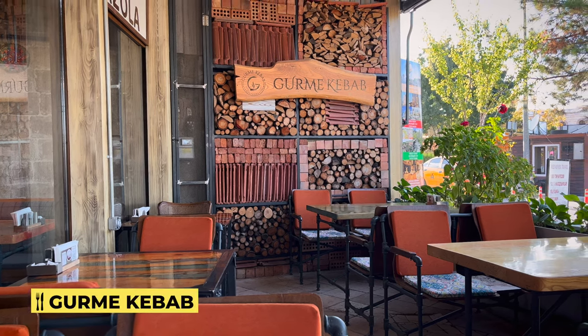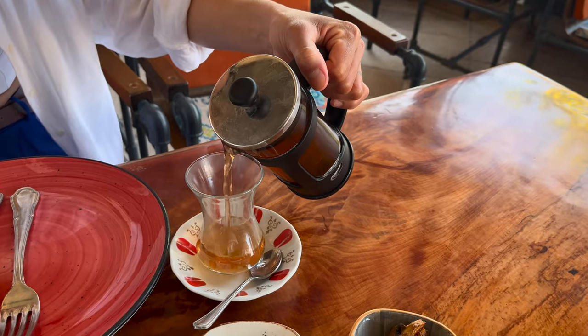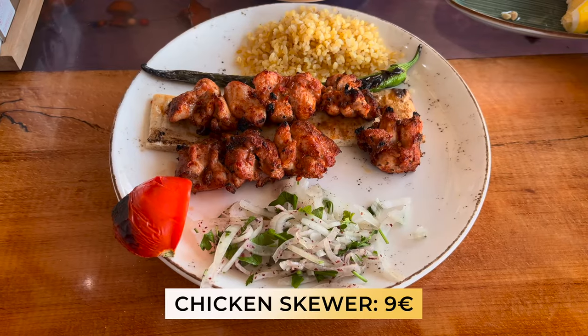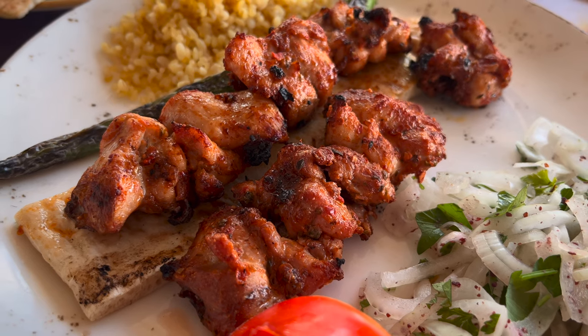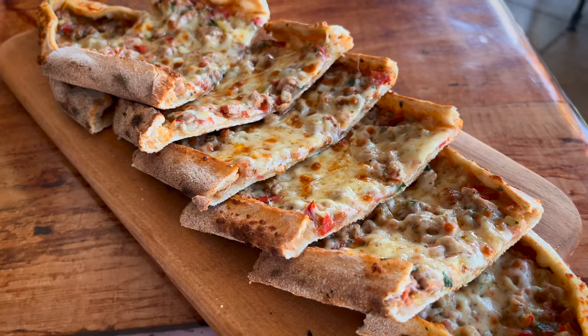One last meal in Cappadocia, and once again, we really loved the Turkish foods that we ordered. You could save by buying in local supermarkets, but the value for money in the restaurants that we chose was totally worth it.